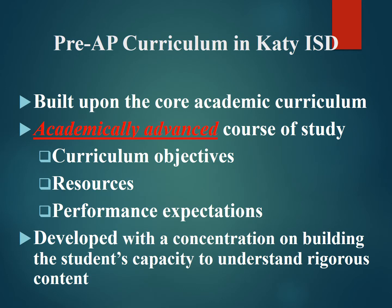When we design our Pre-AP curriculum in Katy ISD, it is built upon the core academic curriculum, so it has that in common with the on-grade level academic curriculum, but it is considered academically advanced. By that we mean that it either has additional curriculum objectives, more sophisticated above grade level resources, and higher performance expectations than the on-grade level academic course.